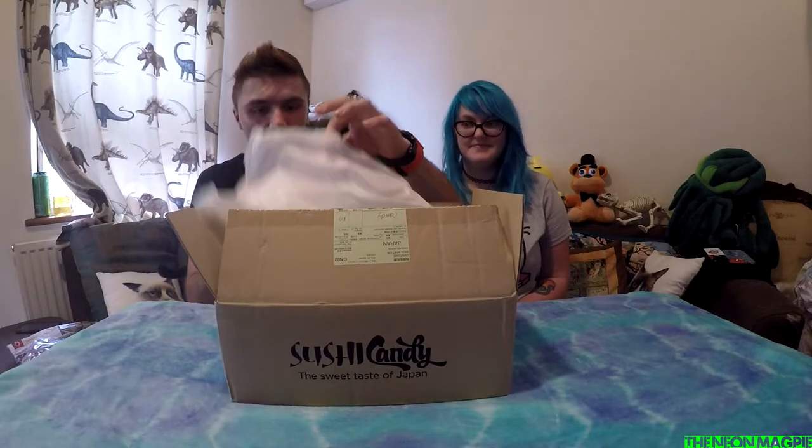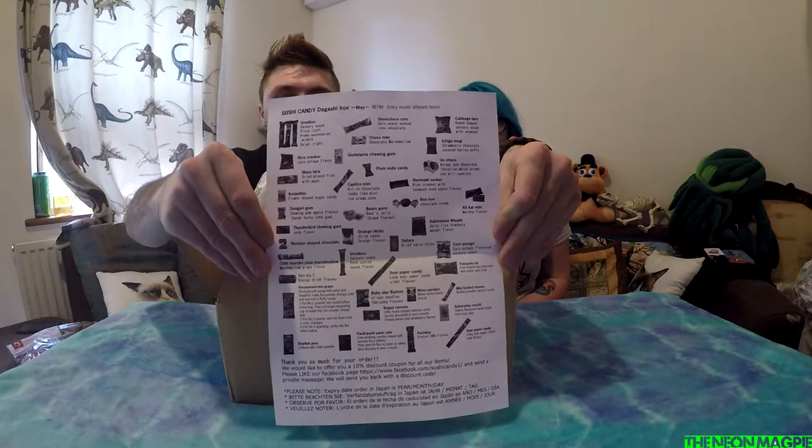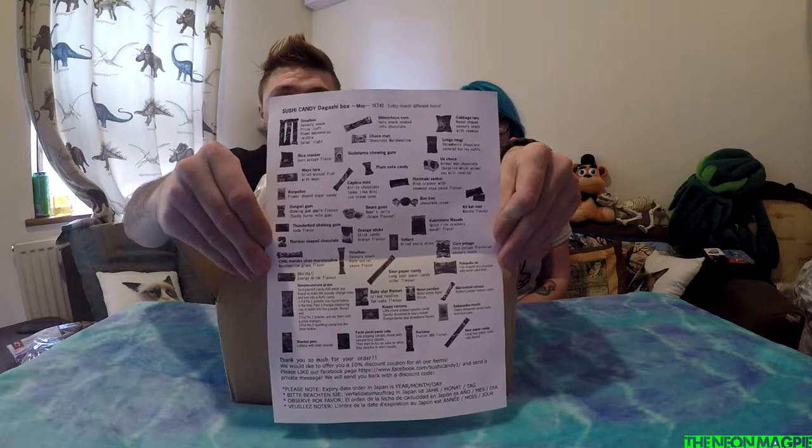Hello guys, we are back with Sophie, who ordered this massive sushi candy, what, 50-piece? 50-piece assortment. We have like a guide of what they all are. There we go. Just for you guys to have a quick look at, if you can read it. I don't really know. But we've got that. If I sound like crap, hay fever's happening. So what are we doing here today, Chris?